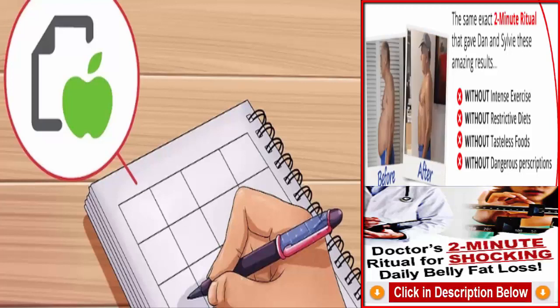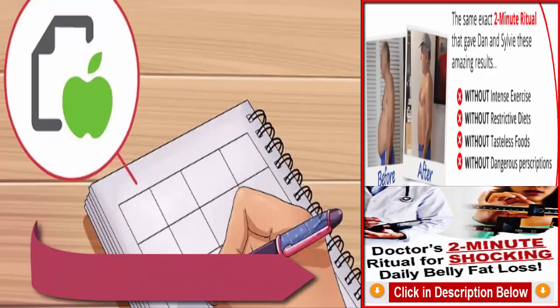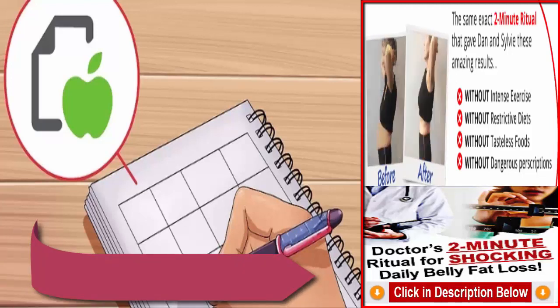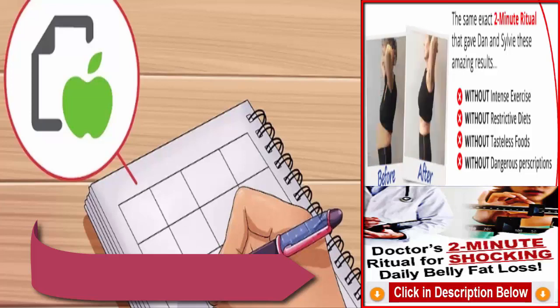Try using an online calorie calculator, diary, or just keeping a handwritten journal. Apps such as MyFitnessPal and other websites help you keep track of the foods you eat and allow you to look up the calorie content of various foods.